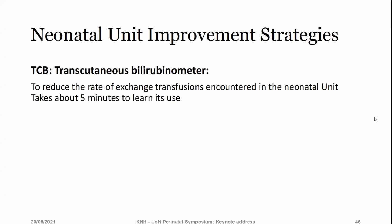Next slide. A transcutaneous bilirubinometer would minimize the rate of exchange transfusions. Blood is very expensive. And if you think of the staff and all the processes that go into a blood transfusion, just having that bilirubinometer will make a lot of change. Again, something to ask the authorities to purchase urgently.